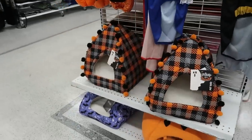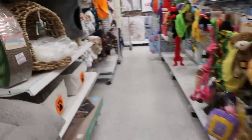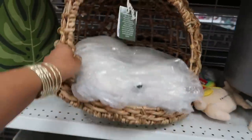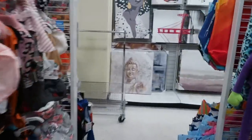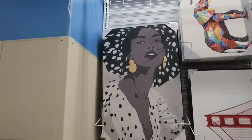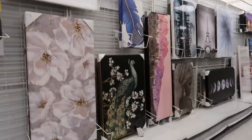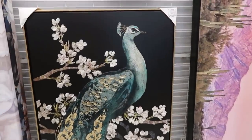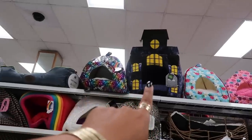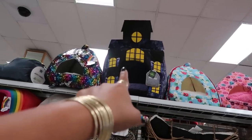Here's some more of the little pet houses, and my eyes just immediately zoned back here to that picture. I want to see it, but they have a lot of toys, pet toys and little beds. $32. Okay, that's pretty. 25. I like the black and white, like the polka dot look on that one. Oh, that's nice too. For 30. Oh, look at that pet bed up there. It's like a haunted house. I can't see the price on it though. They got a lot of cute little houses. The one next to it has the ladybugs, but I like that one.